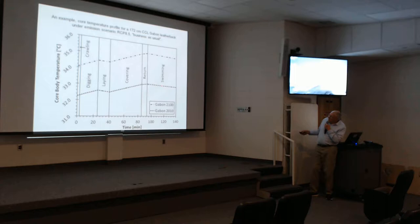In 2100, their core temperature is going to be up here. And this is going to be the track, and they're going to be getting up close to 36 degrees by the time they have to return to the water. So all of a sudden, the act of laying eggs and coming out on the land is going to be a massive energy and water requirement for these animals. This is why they lay them at night right now, so they don't overheat. You don't see them up in the daytime laying eggs.